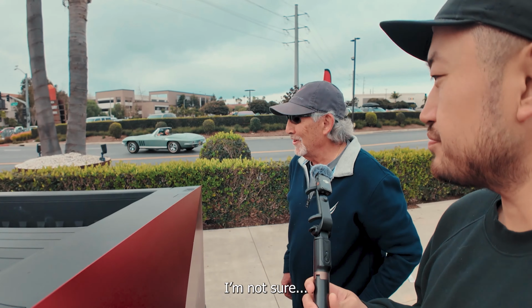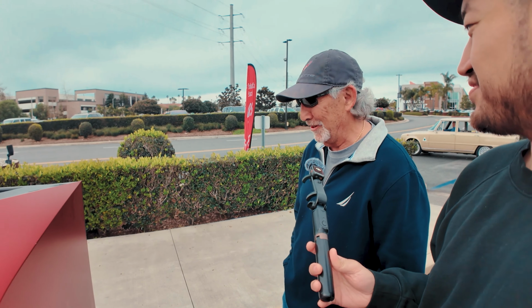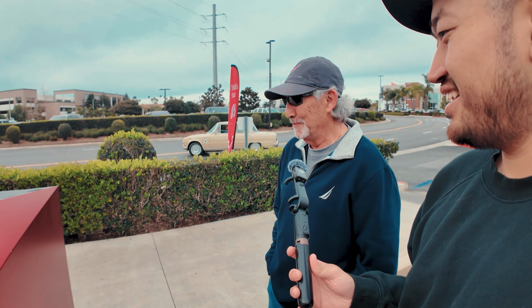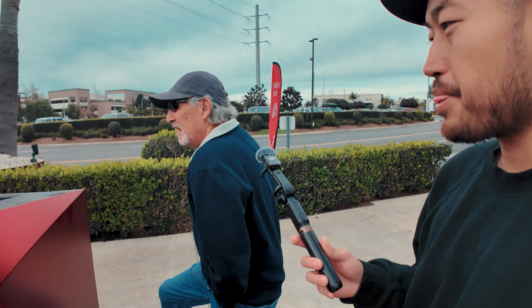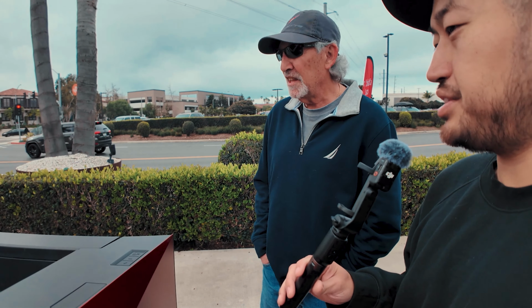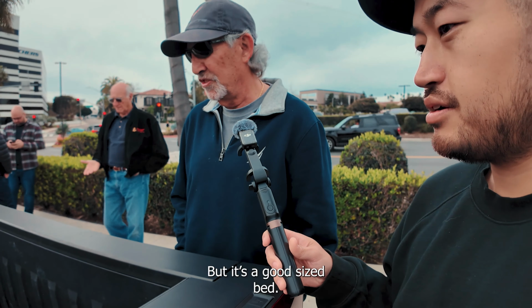So this is... I'm not sure utility-wise what you would use it for, but it's different looking, and it's bigger than you think. Is that one thing that surprised you, seeing it in person versus TV? Oh yeah, the bed. It doesn't look like it's big, but it's a good-sized bed.